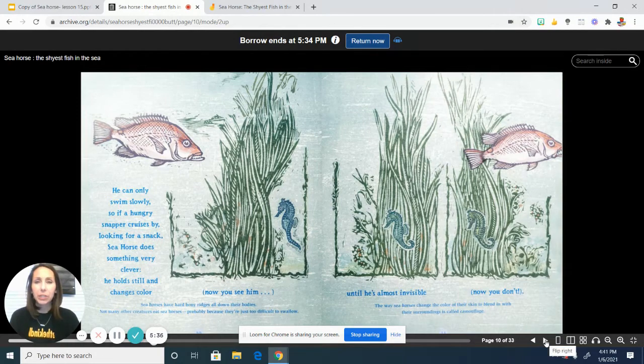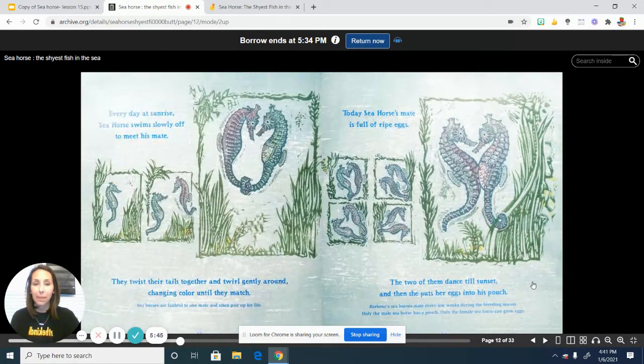So let's read another page and see if you can notice what's going on with the large text and the smaller text. See if you notice a difference. And maybe that's something that you might share or ask about in your Wonder and Notice.